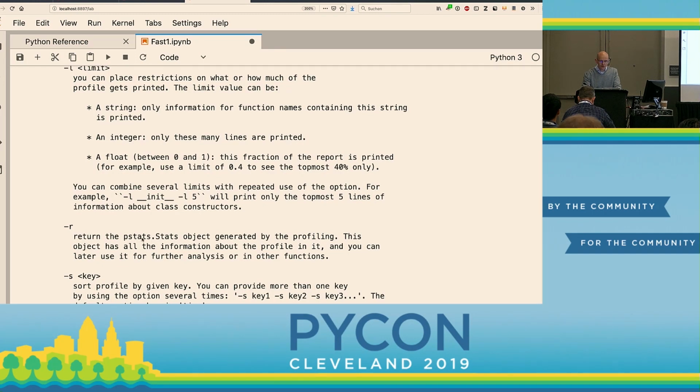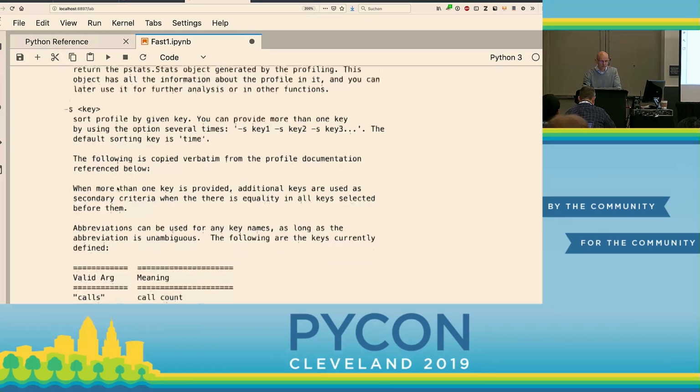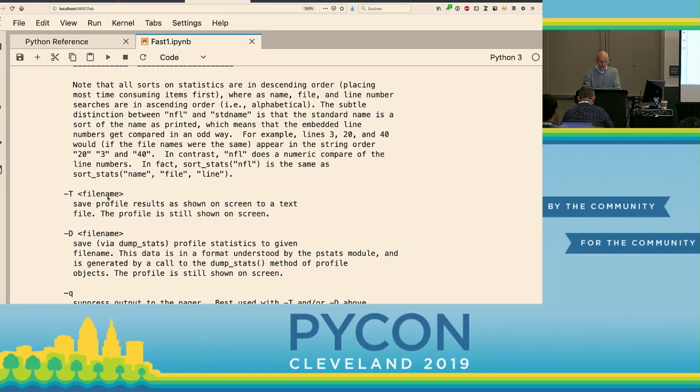It also can return the instance of the stats object we just saw. If you have something already, you can use it. You can also sort it by all kinds of things. You can say sort it by this key, and then you can provide a key, and it gives you a list of keys. You can sort it by call, and so on. So you can sort it by all kinds of criteria here. And you can also save it.